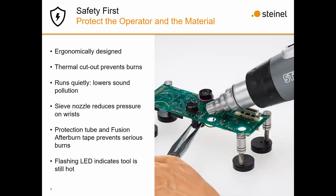We also provide a flashing LED that lets you know that the tool's still hot. So even if the person hasn't run the cool down mode, and even if you've pulled the plug on it, you're still going to have a flashing red LED that lets you know the temperature of the tool is still too hot to touch on the barrel. So just lots of little things. Safety has always been one of our primary focuses. And so there's lots of little innovations here to help you keep your people safe when they're working with heat tools.